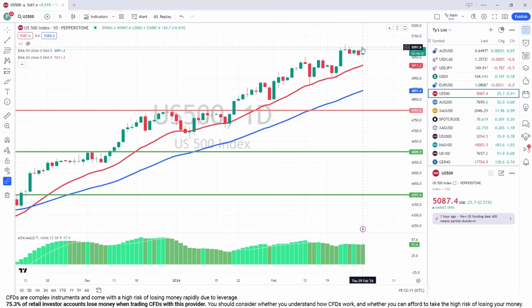Same rules applied from last week. We know that we're at an all-time high. We're really just waiting for it to do something. If it goes higher again, we wouldn't take the first one. I wouldn't anyway. I'd wait for it to come and retest from above.